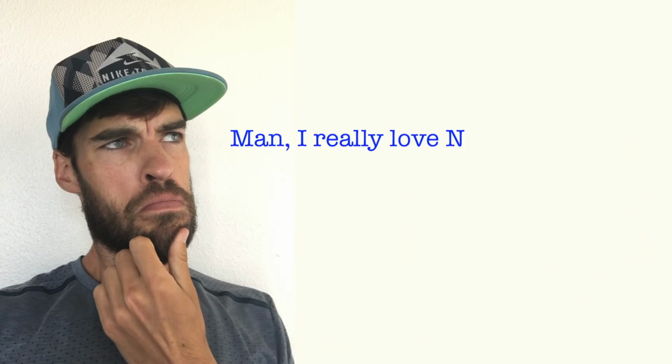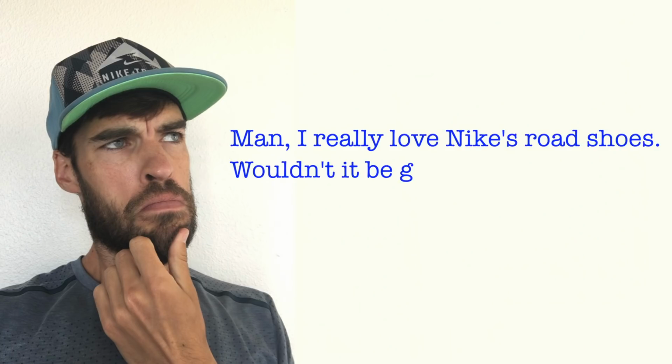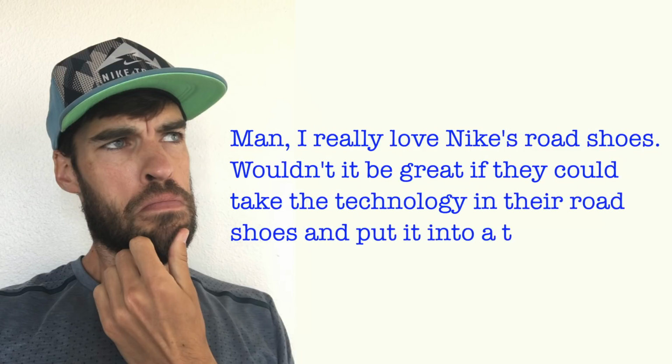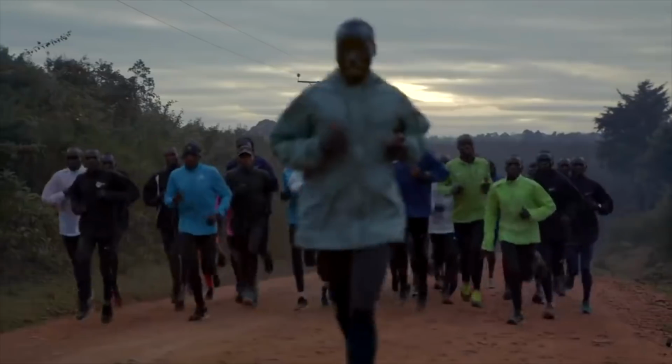So, ever since I began running for Nike, I've been thinking one thing. Man, I really love Nike's road shoes. Wouldn't it be great if they could take the technology in their road shoes and put it into a trail shoe? The first time we saw this was with the Terra Kigers, where they added the Epic React cushioning, but I thought there was an opportunity to go one step further. Just take a shoe that already works quite well, the Pegasus, add a little bit of traction to it, and release it as a trail shoe, because for the most part, trail running is not that different from road running.